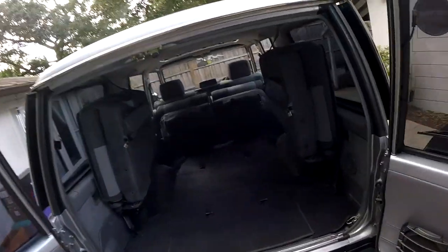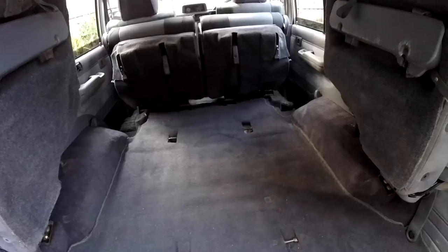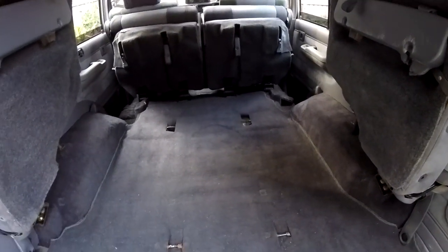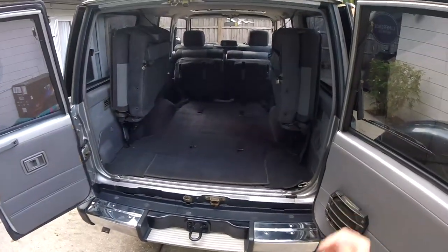So quite a bit of room actually back here, especially if you remove these seats. And hell, if you're not going to use the back seats, you can remove those too. This is as large as a normal 70 series Land Cruiser. So if you've seen people on Instagram and stuff overlanding those, this is just as capable.